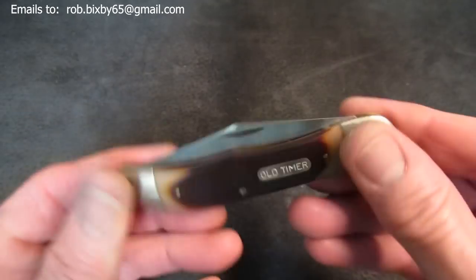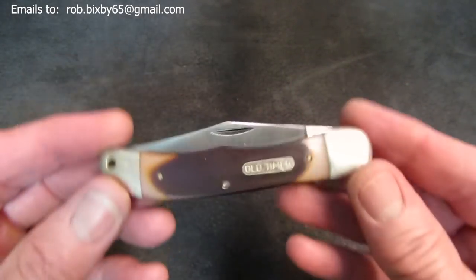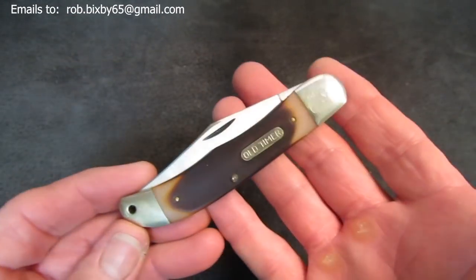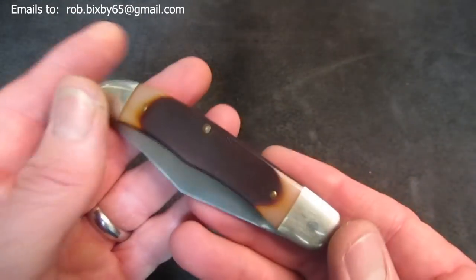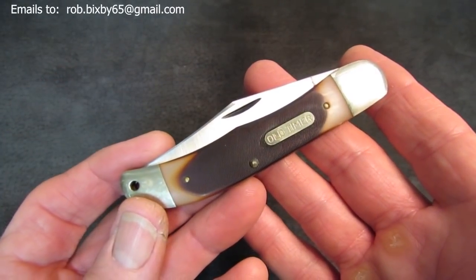Near mint, no box. Just been sitting around gathering a little hazy tarnish over the years. Your price on this one, $40. $40, $60 with an Apostle P edge. That's the Schrade Old Timer 123OT Pioneer.